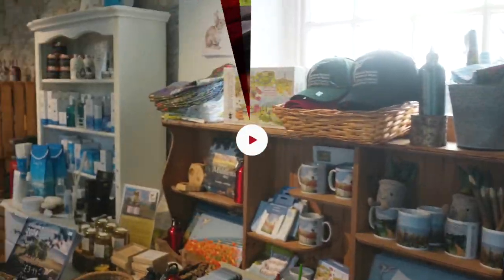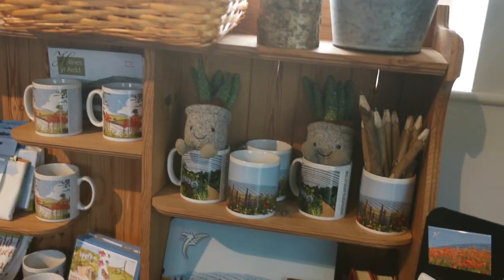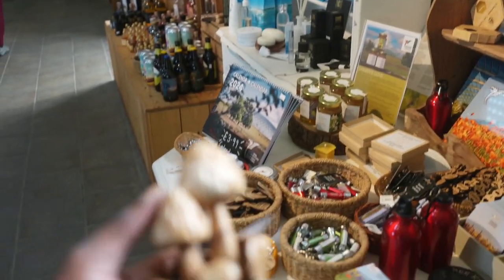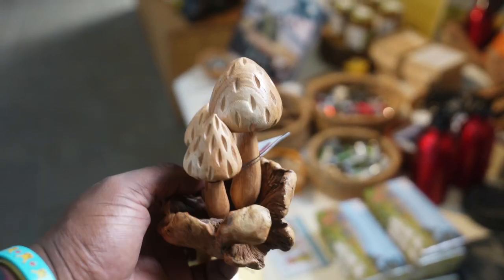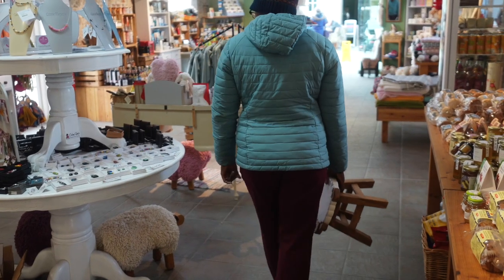Gift shop here as well. You know we love gift shops, guys. And then we love picking up these cool and unique items. Anywhere I can find them, I buy them. Look at this. This is what I picked up so far. Nice little mushroom kind of statue thing. And then Blair wanted this mug. What is that? What do you have?